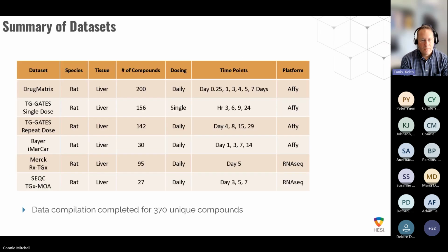Next slide. I'm just flashing up here where we pulled the data from. Again, it's a total of 370 compounds, and it comes from mostly DrugMatrix, TG-GATEs, Bayer, some of the validation work that SEQC did using DrugMatrix, and then a Merck study, which is unique, and then it's RNA-seq, and so it's a nice way of validating the signals that are seen across platforms.